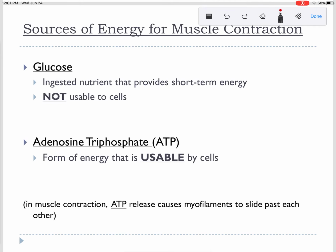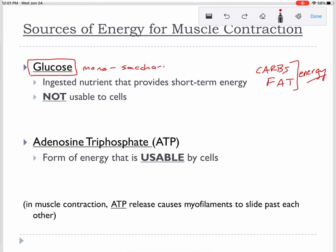The first point that is important to make: we've already talked about carbs and fat, and to a much lesser extent, protein. We know that after we ingest them and after they get broken down, carbs and fat can be used by our cells for energy. But let's take glucose, for example. We remember glucose as a monosaccharide, a one-sugar carbohydrate. And we remember that carbs is what our muscle cells go to first for energy. You're going to have to remember this stuff because it always comes back.